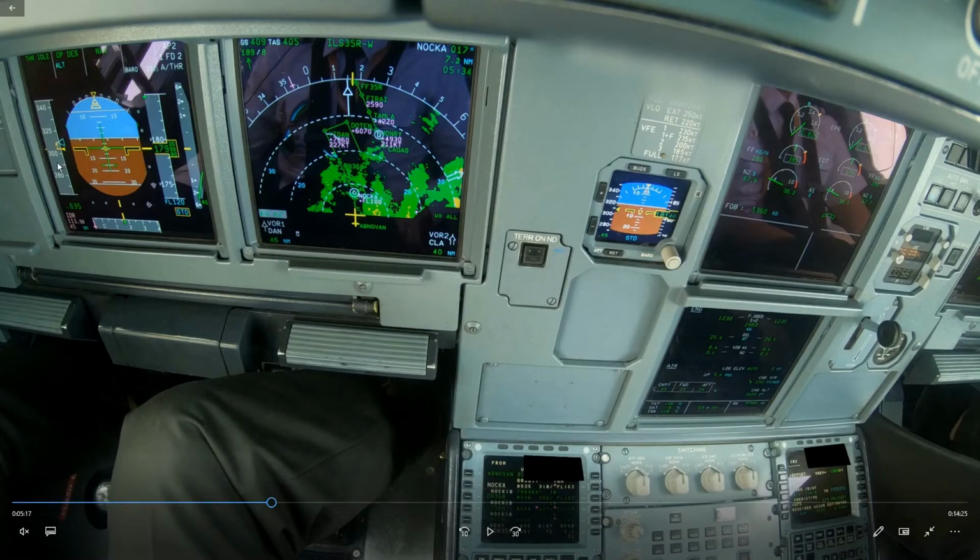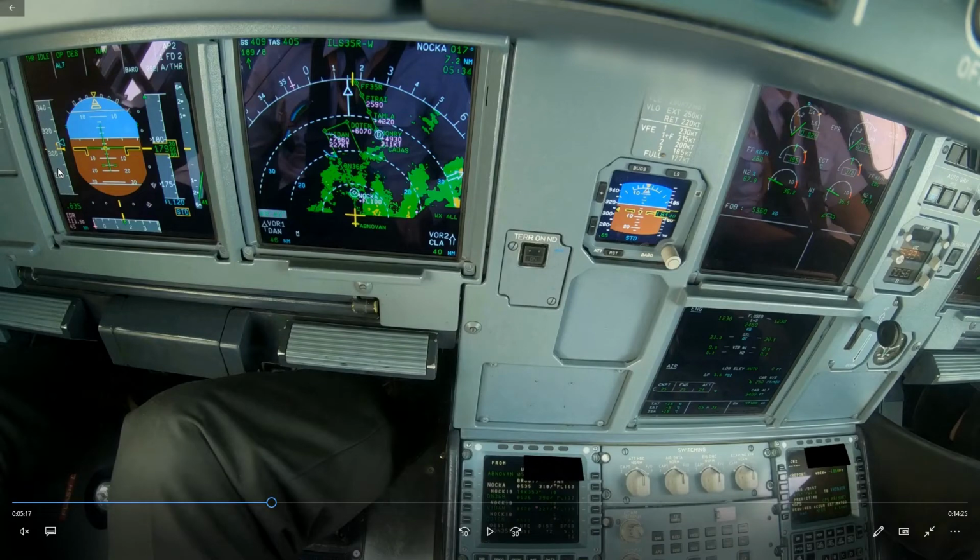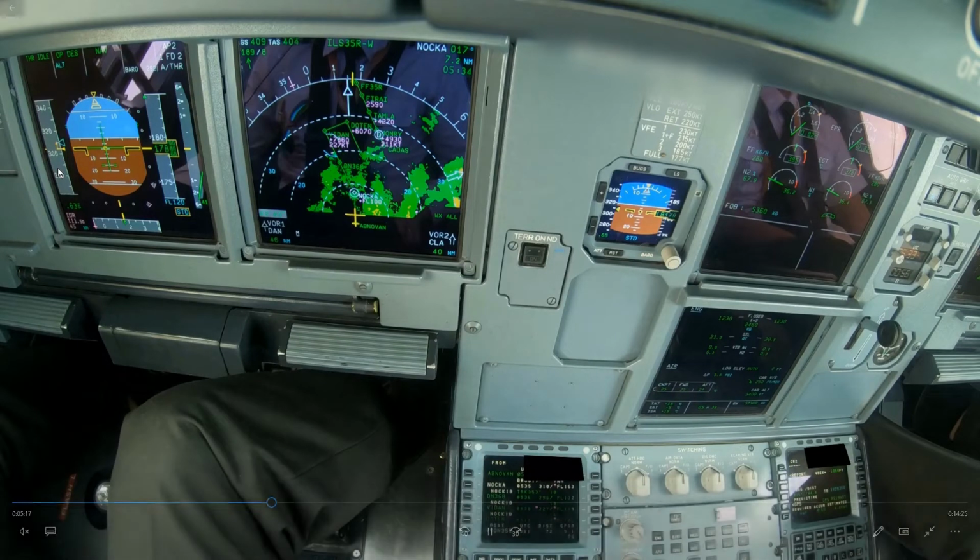Now, for our company, that's 330 knots, but for your company that might be different. You can go perhaps 5 knots below VMO, MMO. But regardless, increasing the speed 10 knots will not do anything. So that's not the correct procedure at this moment.